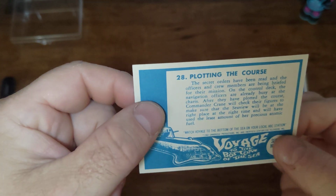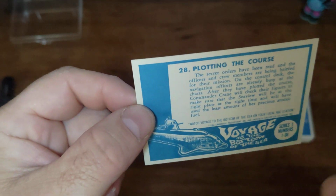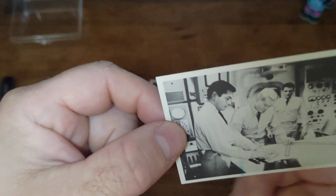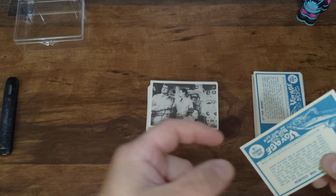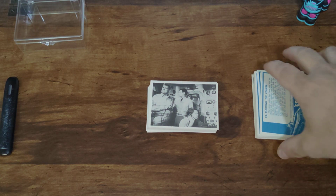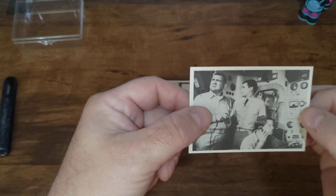But yeah, that was my first. Look at the borders on it. The borders are perfect though. Damn it. Should have known. Still, an A plus set in quality.